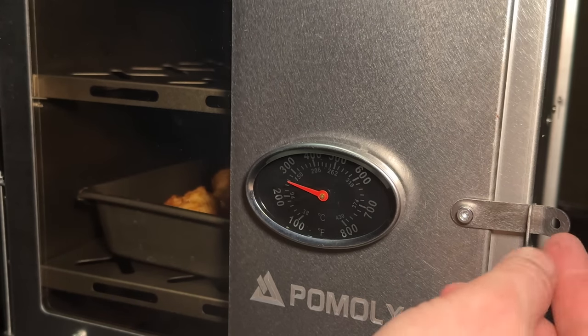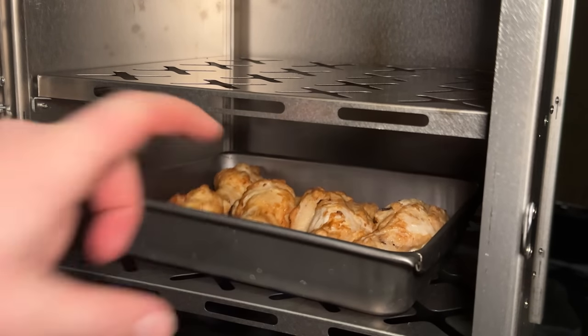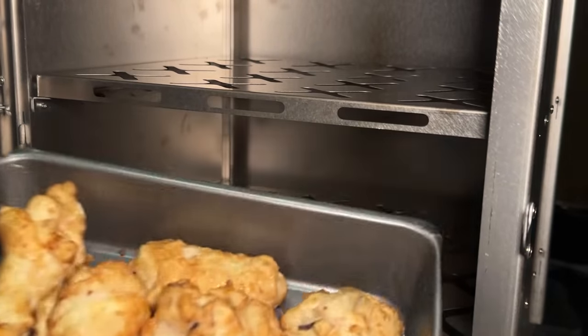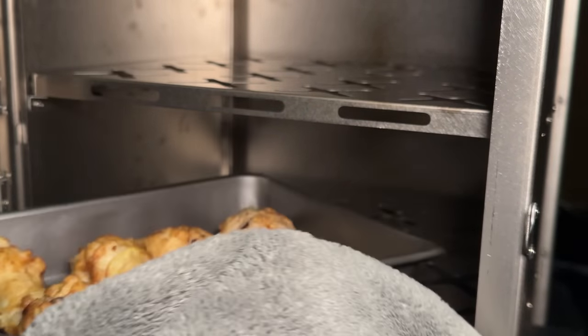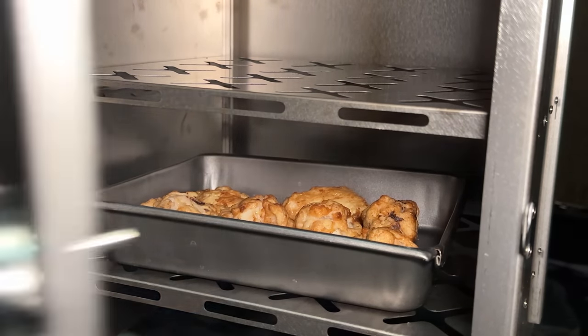All right, let's take a look at those real quick. Might need to rotate them. Ooh, that's hot. Okay, let's see here. Oh, looking pretty good. Maybe I'll keep going. We'll just rotate them. Keep on cooking, chicken.